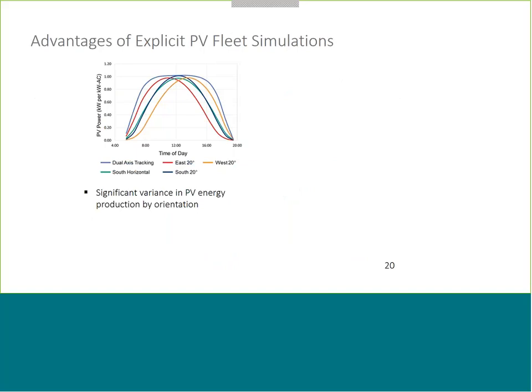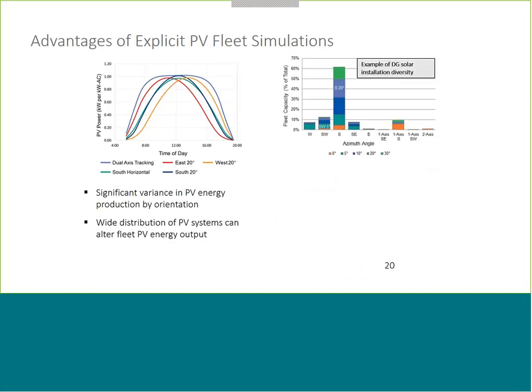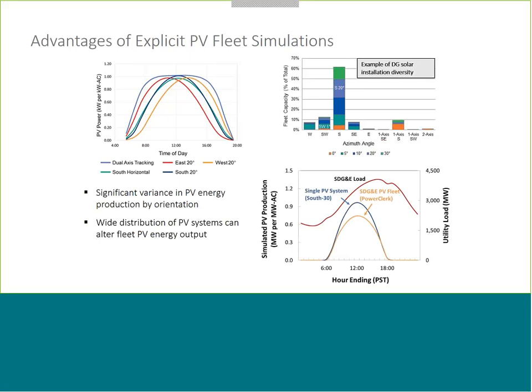Why is this important? We've looked at doing this a number of different ways, meaning we understand that we don't have perfect information about every single BTM system that's out there, and that's just going to be the case going forward. So what is the reason why we try to do this at a certain level of specification versus making some simplifications? One reason is the variation in power output throughout the day that you would see. Now, you're probably not going to see a lot of tracking systems on residential rooftops, but the diurnal profile, or day-to-night power output of the rooftop system, is going to vary depending on which way it's facing. And based on how a fleet of PV systems is made up, the diversity of the installed base is going to drastically impact how the aggregate output of the systems behave.